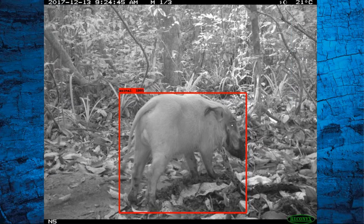Once labeled, only the images identified as containing an animal need to be examined by species experts. Less time is wasted by looking at images without animals. We can also easily delete images containing people, which is important for data protection.